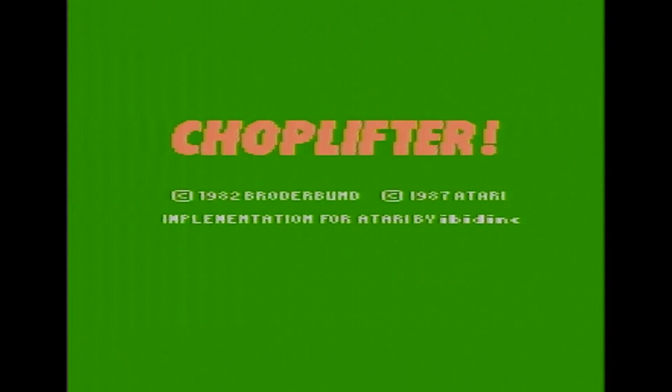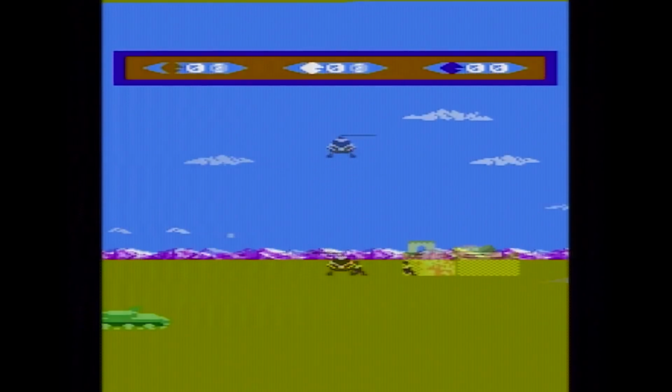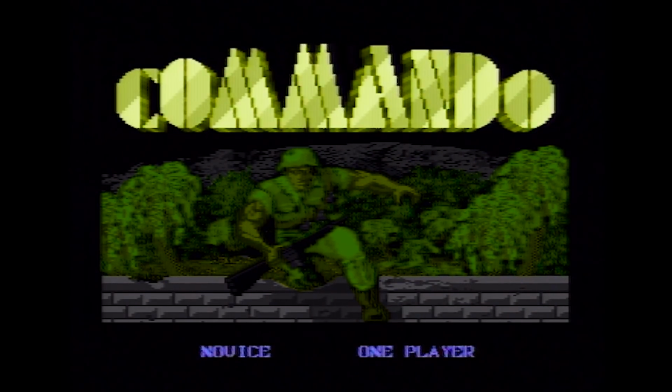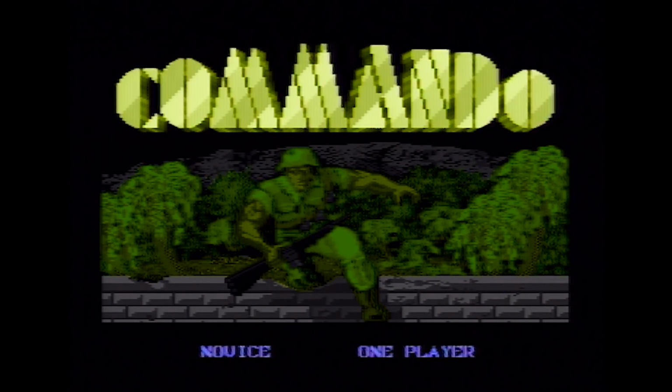So this is what the output now looks like. And it is Choplifter, rescue the hostages. And it looks far better. No, it's not RGB or S-Video quality. You can get those mods. I think it's an RGB mod available for the 7800, but I really don't think it's worthwhile for what I'm doing. Just the expense and all the rest of it. The Futurist 8-bit mod's very affordable.